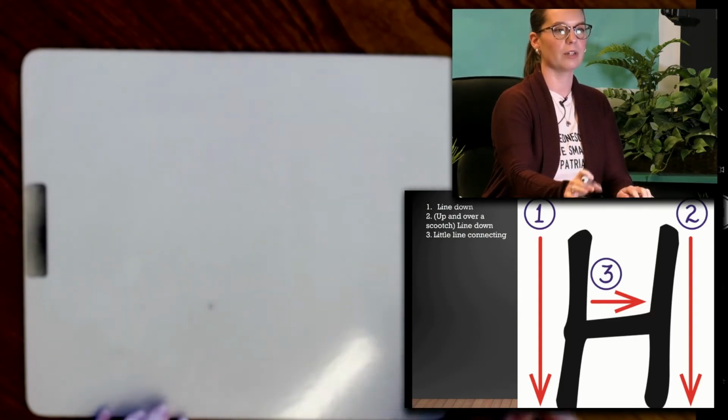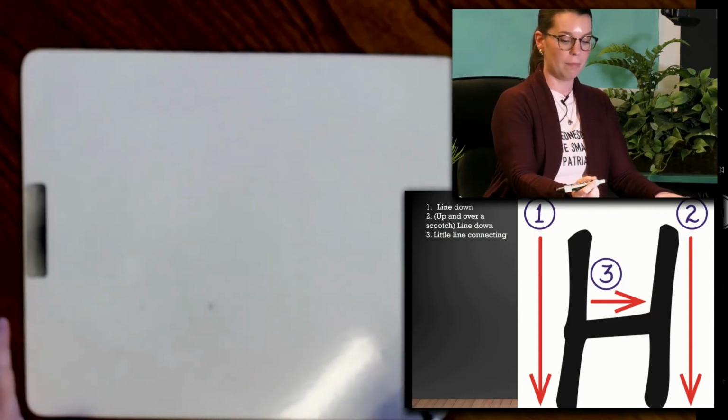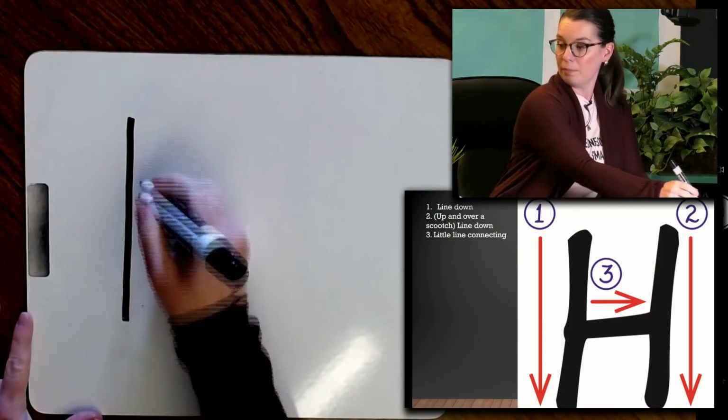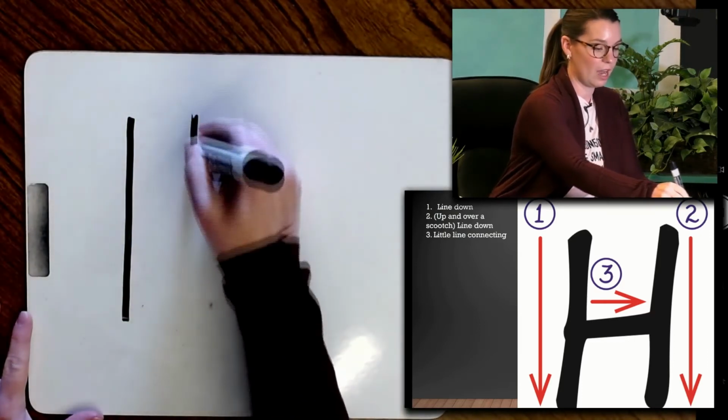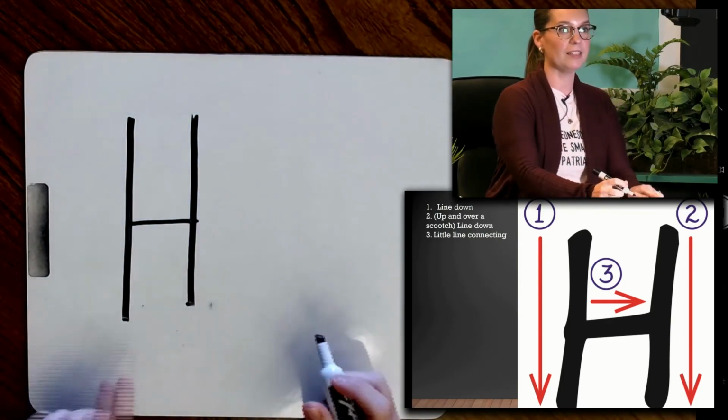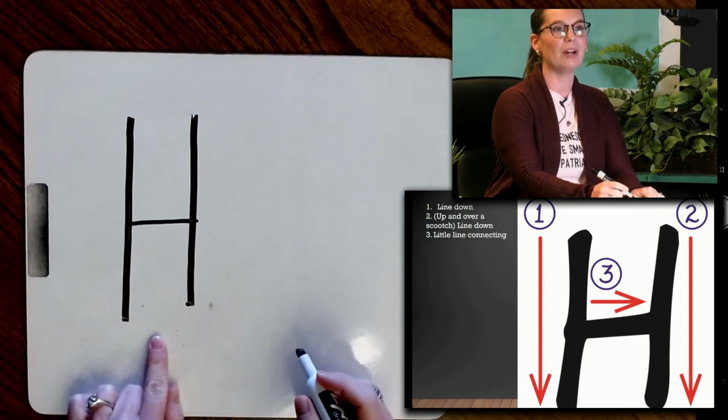You know what? I think we're going to be all right here. Okay, pens up. Line down, up and over a scooch, line down, little line connecting. Oh look, there it goes. This is a capital H.